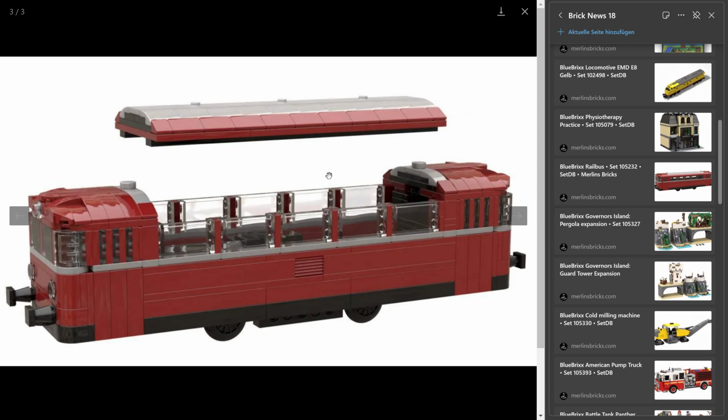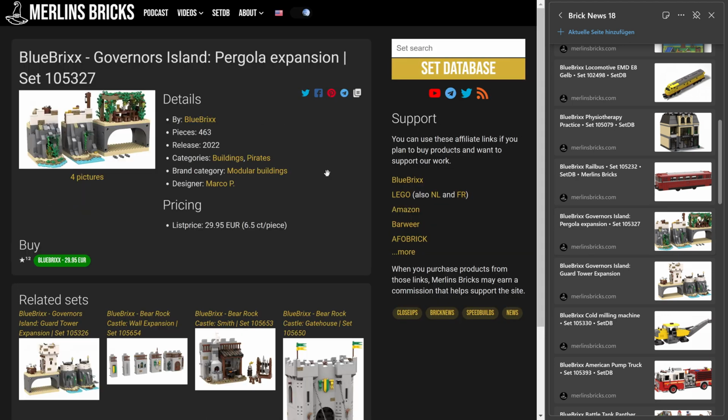And then let's move on, where we now have two extensions available for the Governor's Island. We have the Pergola expansion, 463 pieces. We are talking about the 105327, 30 euros, and that's 6.5 cents a piece. That's quite expensive, actually, compared to most of the Governor's Island. I mean, when I say expensive, folks coming from the LEGO world are saying, well, that's not expensive. But you don't get the same piece quality. It's a bit oranges and apples. But nevertheless, BlueBrixx has, as always, pretty good pricing. These things here are, at least for the typical BlueBrixx range, a bit higher.